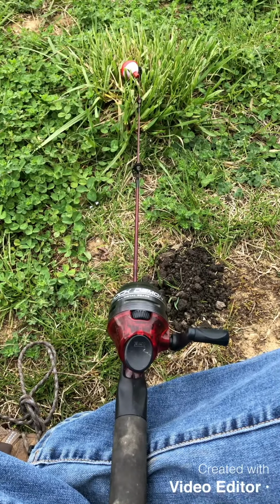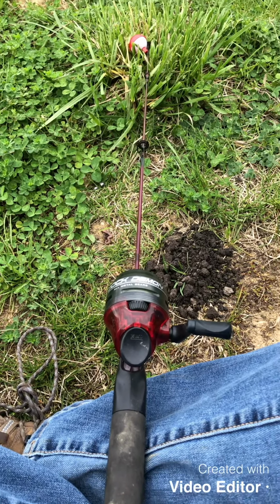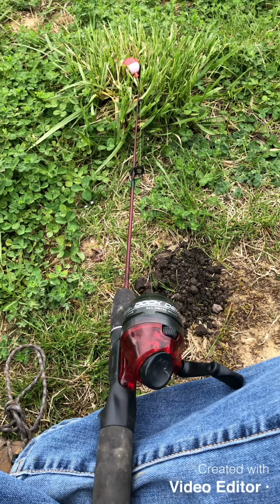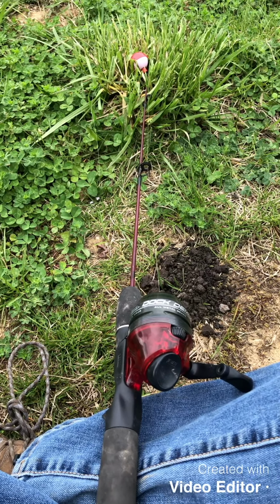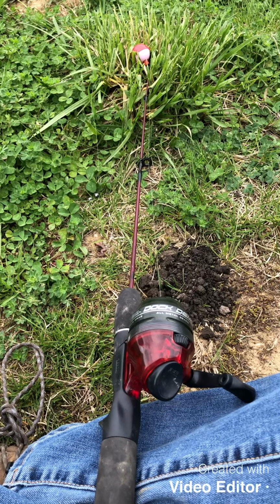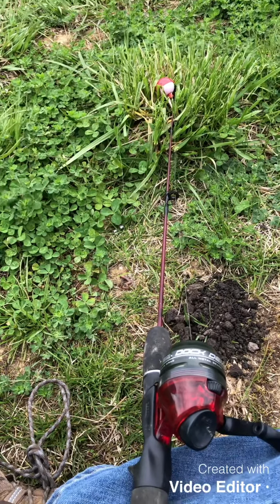We are getting ready to fish here. These fishing poles are a little bit shorter than the fishing poles we use out at the park. The reason is I'm fishing with a 2- and 4-year-old today, and they are not as tall as you guys are. So they need a shorter rod to use. That way they don't hurt themselves or me.